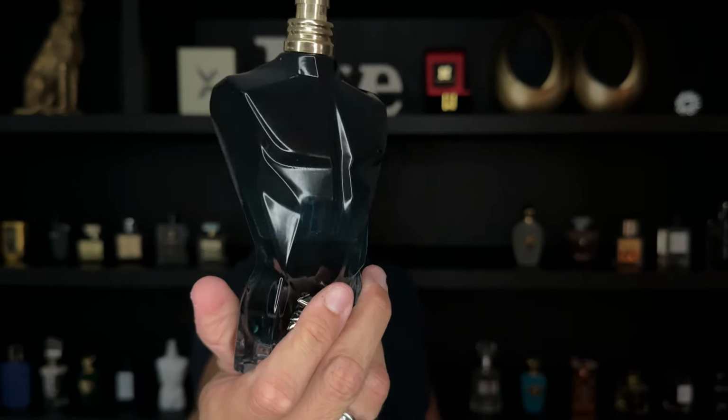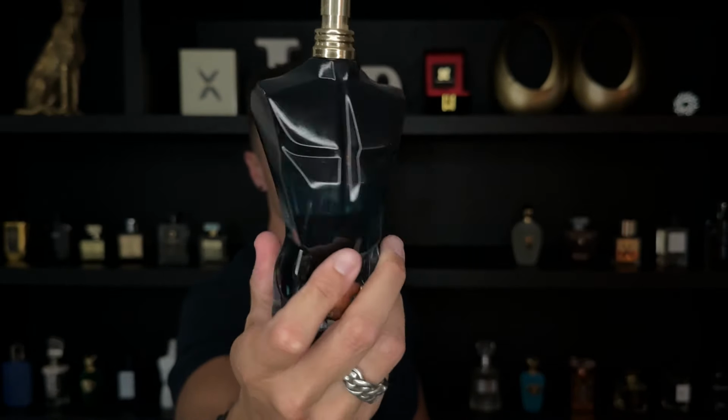I'm actually wearing Jean Paul Gaultier Le Beau Le Parfum. This is one of the best summer fragrances you can get. It's not a cheapie, but it smells amazing, and it's made by the master perfumer Quentin Biche. This is so good. Like, if you haven't checked this one out, check this one out.